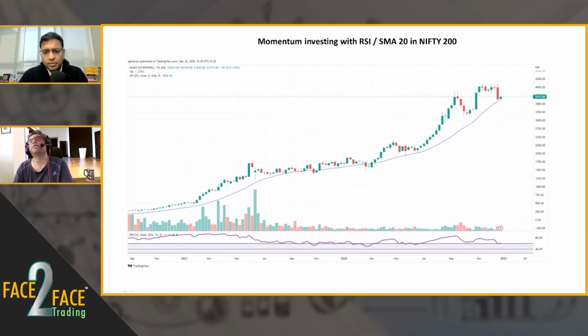It has already made 2 times the money for you from March. More than 100% returns it has given you, from where you entered here. So yeah, I entered here during the month of March, April, and it is still there. So it's a very simple scheme. You enter when RSI is above 60 and you exit when it closes below SMA 20.